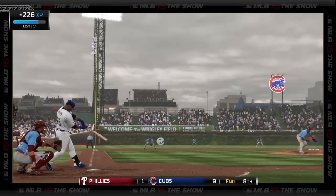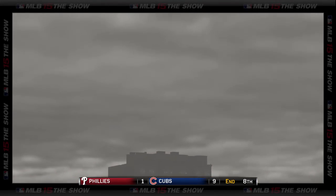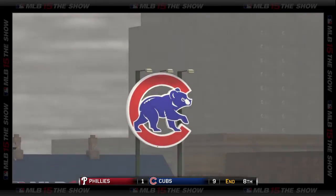Cubs get a run here thanks to this solo home run. Last chance coming up for the Fightin' Phils. And they're starting to run away. It's now 9-1.